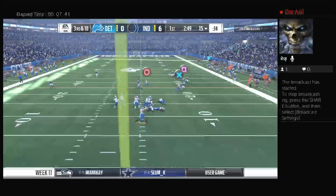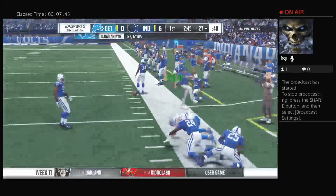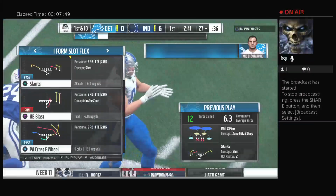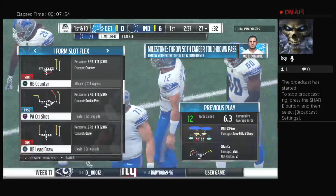Looking to throw. Hunter Henry brings it in, and he's able to pick up the first before he's taken down at the 27. They pick up 12 on the play there, and they move the chains.